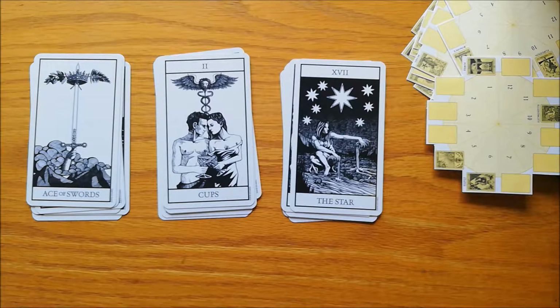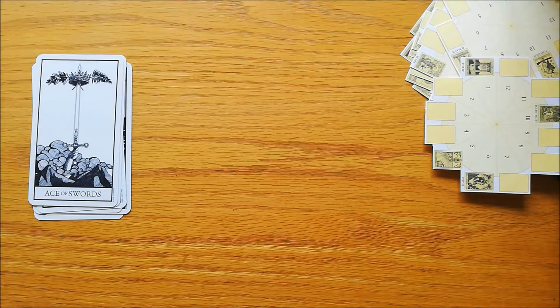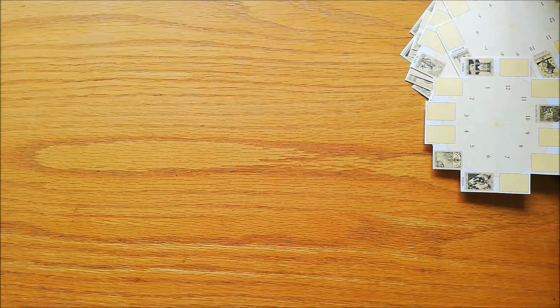You can do so many of these 3-card spreads. And let me tell you something. If you're using the correct deck, you can get very accurate and very in-depth readings with a 3-card spread. That I can assure you. All right. Now, why don't we look at a 4-card spread? Okay.